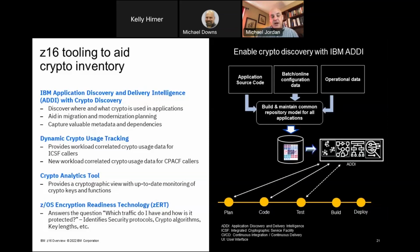And to help you do that within the Z environment, there's a number of tools that can really help in this space. The first is our IBM Application Discovery and Delivery Intelligence solution. This has actually been enhanced to do static scanning of your code to identify places where you're using cryptographic algorithms, and providing a view of that, as well as the metadata. We've also enhanced our dynamic crypto usage tracking. Another capability that z16 offers is a number of new crypto counters that identify the cryptographic algorithms being used within the server, so that you can get precise counts on an application by application basis, and understand dynamically where and how crypto is being used across the system.